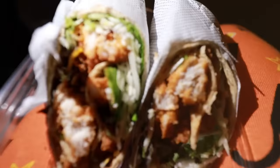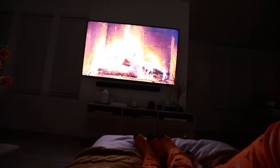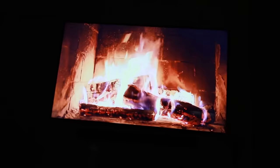Y'all, I got my chicken wrap. Wait. There we go. Ooh, it looks so good. Y'all, and look. I even turned the fireplace on in my living room on the TV because ain't no fireplace in here. But I'm back from eating.